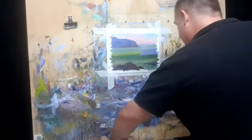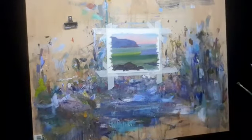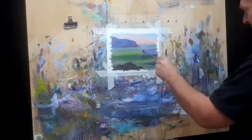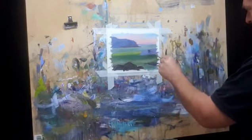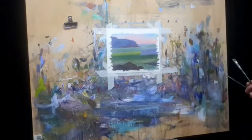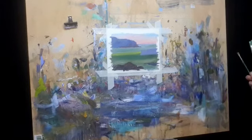All right, now what we're going to do is just test a little bit of highlight tone in there now. So we're going to highlight in through there, and maybe a little bit more across the top and in there, possibly. Just thinking it through.